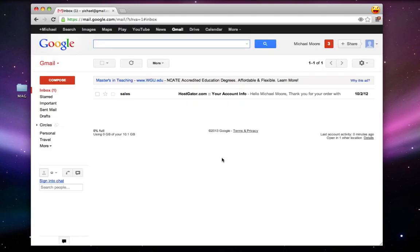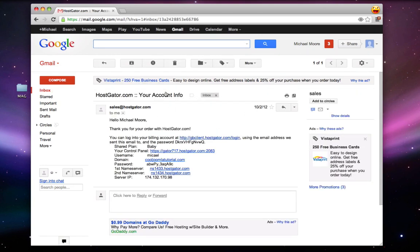So the next page was just a confirmation, and now you should be receiving an email from HostGator. Sometimes it can take up to an hour to receive this email because it takes a little while for your website to process. Also, your domain and hosting might take up to 24 hours to completely process and become completely functional. So once you receive your email, just click it and you'll have your information about your account, and you'll want to either print this out or keep this in a safe place because you will be needing this in order to do anything regarding your hosting account.